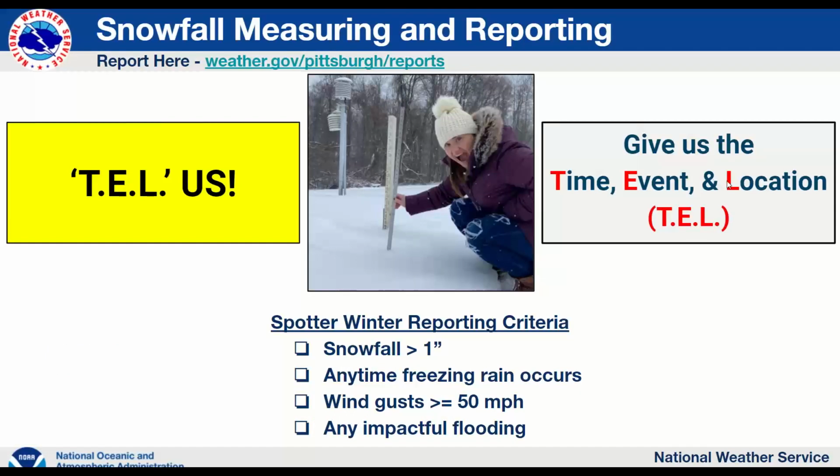So first, when it comes to snowfall measuring and reporting, we want you to tell us. We like to have little acronyms, a little fun here, but we want you to TEL us, tell us. Give us the time, event, and location of the report you're providing.